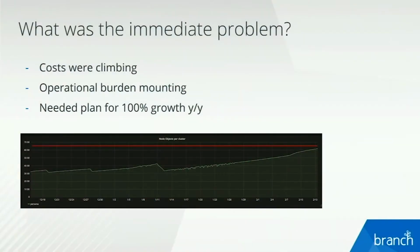So what was that immediate problem? It's 2017, the platform's humming along. Costs were climbing. Operational burden was mounting. We had a very small ops team. We had a database that was growing by hundreds of millions of records per day. And we had an organic growth of 100% year over year, and we weren't expecting that to slow down anytime soon. So we were very quickly approaching a cliff where we knew that we would run out of capacity no matter how much money we threw at the problem. And we knew that we were going to have to solve this problem. It wasn't going to take a week. It wasn't going to take a month. We had to plan now.